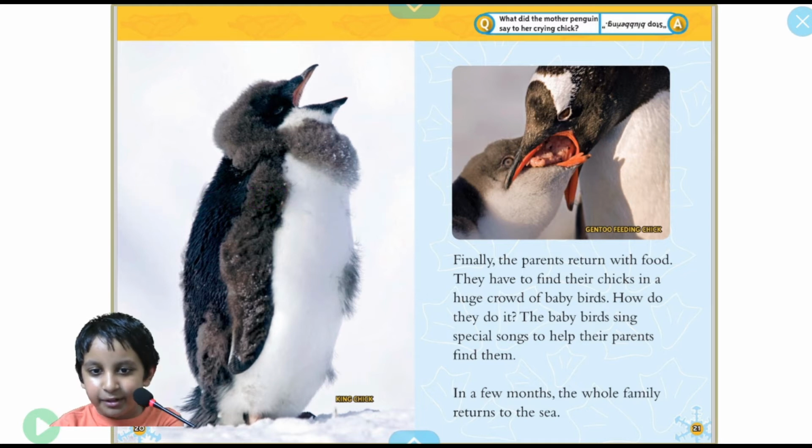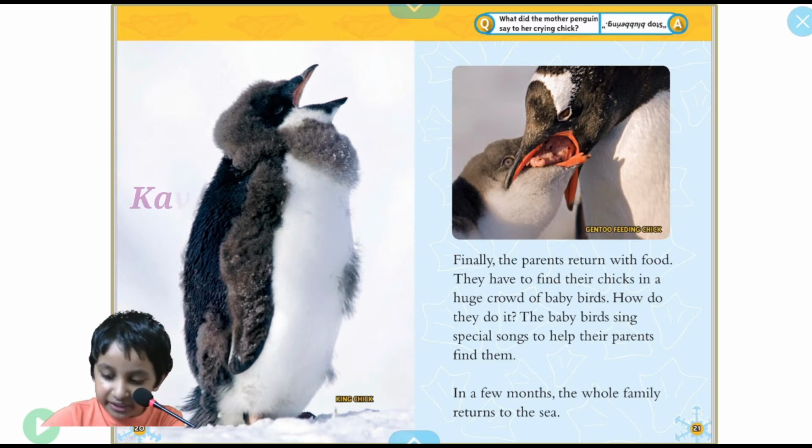And a huge crowd of baby birds. How do they do it? The birds sing special songs. The parents find them. In a few months, the whole family returns to the sea.